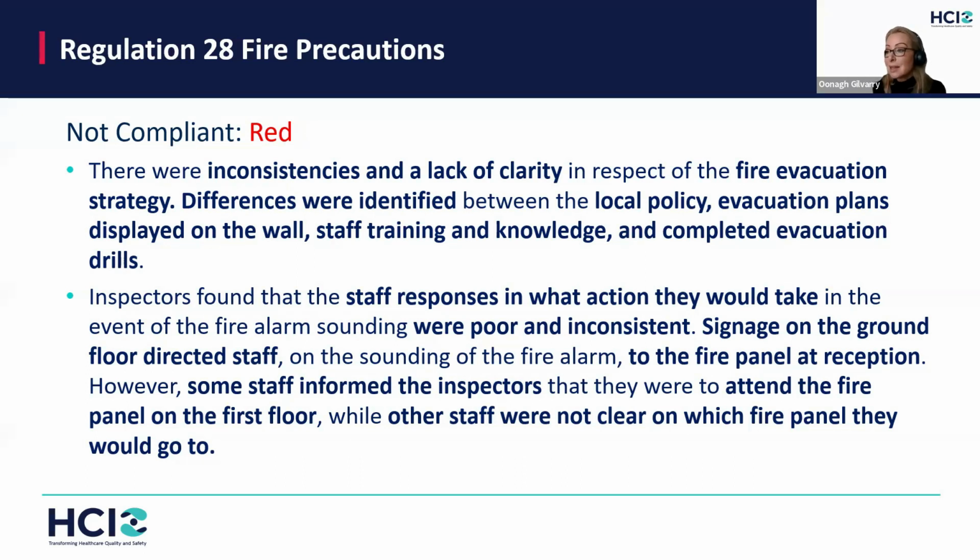There were inconsistencies and a lack of clarity in relation to the fire evacuation strategies. Differences were being identified between local policy, evacuation plans displayed on walls, staff training and knowledge, and complete evacuation drills. And I suppose this can occur where there are piecemeal efforts to try and achieve the requirements and make a little change here, and then it's not reflected in something else. And the model itself becomes very out of sync, that there is no holistic approach to the fire precaution requirements, which is central to ensure its effectiveness and comprehensiveness within the service.